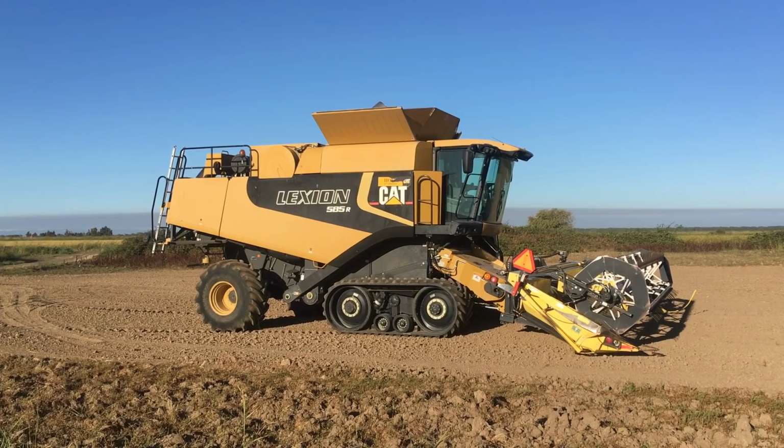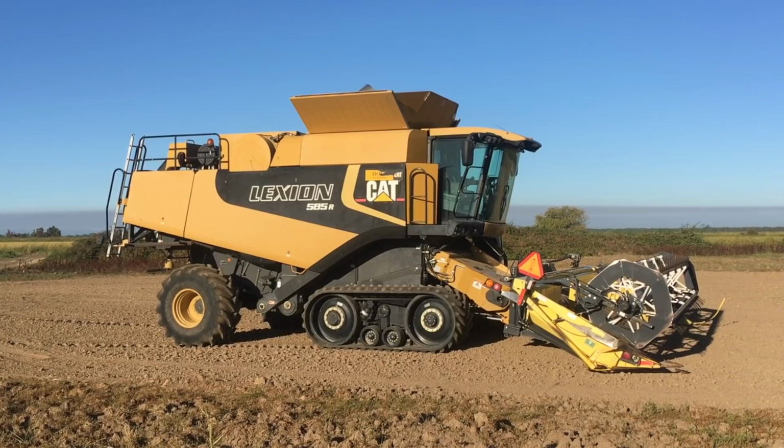Yeah, we fixed it all up and sold it. The John Deere CTS2 is gone. We still have the Claas Lexion 585R, however. Right now, it's got a 21-foot honeybee header hooked up to it. But last year, we also bought a 25-foot honeybee header that will eventually hook up to it for this harvest. We'll see if we can get more efficiency out of it.